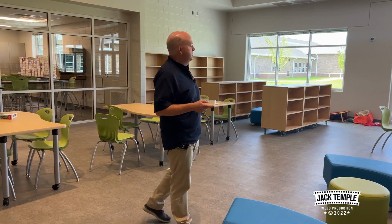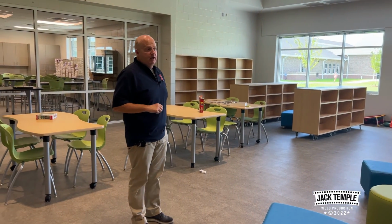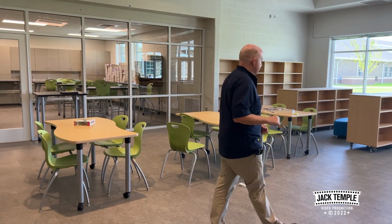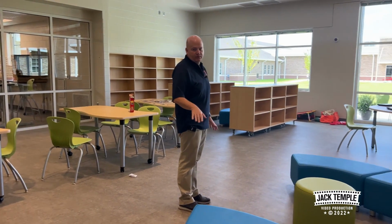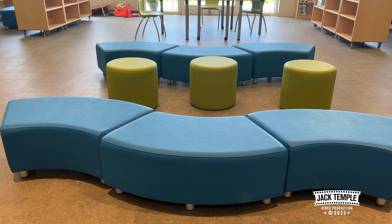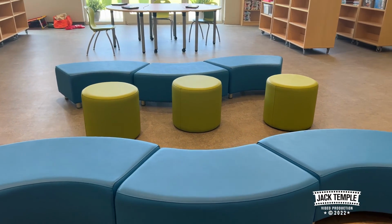Okay, so we just entered our library, and you can see, like I said before, we tried to go away from some of the normal type stuff. So you can look at the different types of seating that we have here in the library. Miss Adams, our librarian, actually picked this stuff out. You have the soft seating in the center.